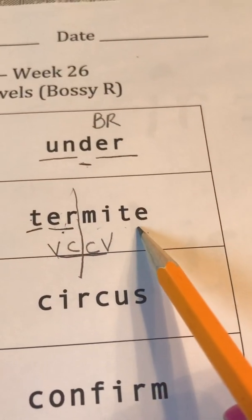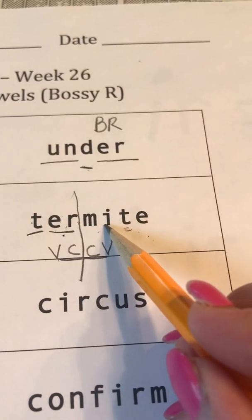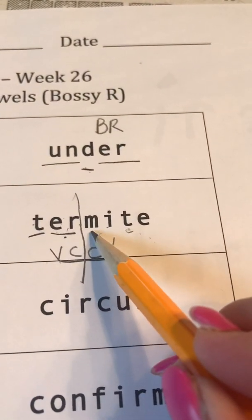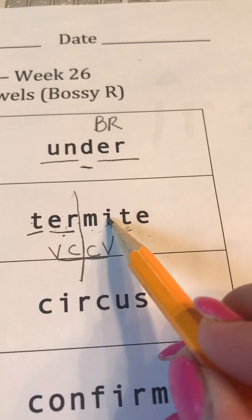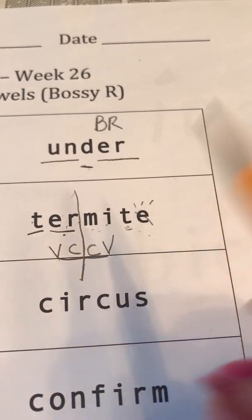Now let's do the last one. I'm thinking that's a magic E because I see just one consonant and then a vowel. So this would be i, t. It's magic, right? Might.